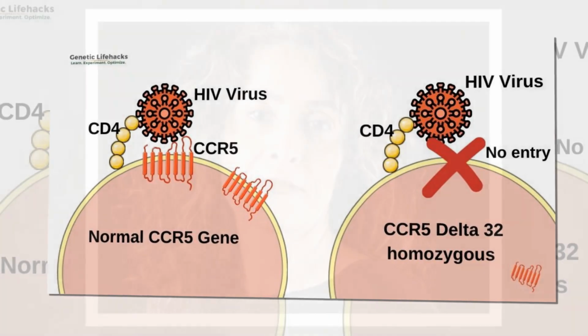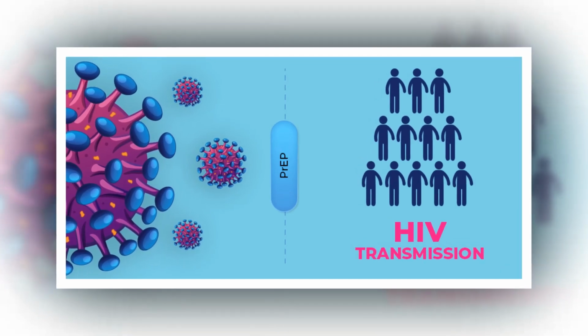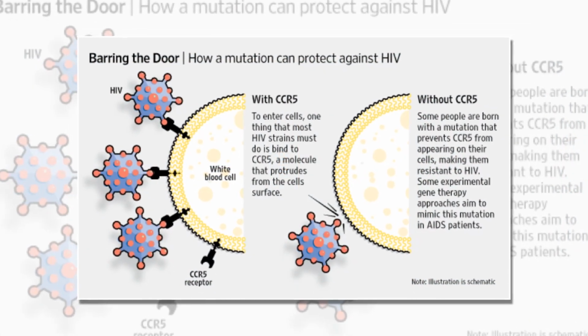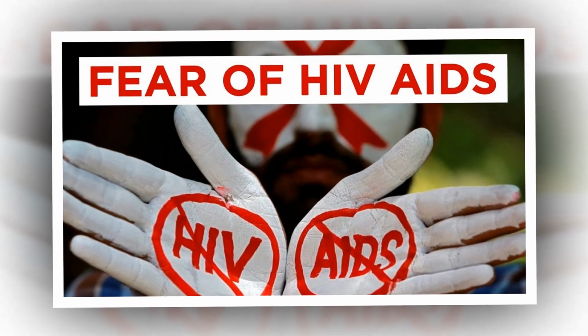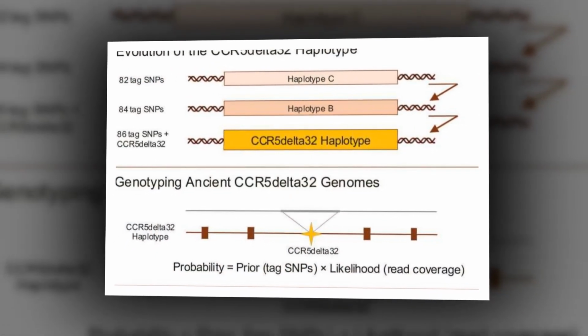He adds, HIV is a relatively new disease, less than 100 years old, so it's almost coincidental and very fascinating that a genetic variation that arose thousands of years ago also protects against a modern virus like HIV. To determine where and when the mutation arose, researchers first mapped it by analyzing the genetic material of 2,000 living people worldwide. They then developed a new AI-based method to identify the mutation in ancient DNA from old bones. The researchers examined data from over 900 skeletons dating from the early Stone Age to the Viking Age.